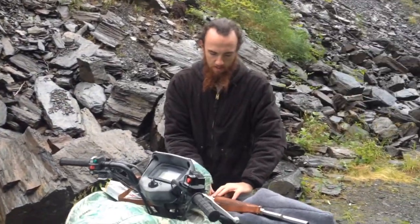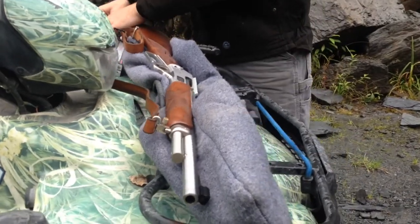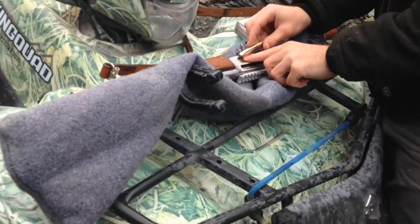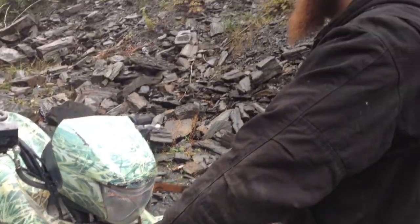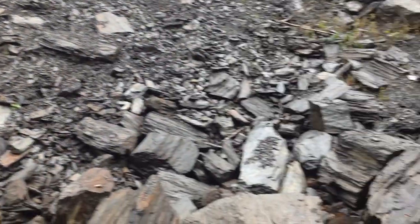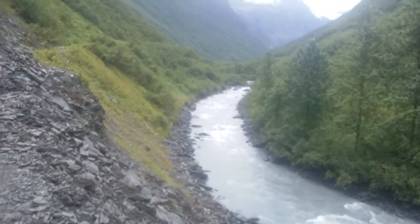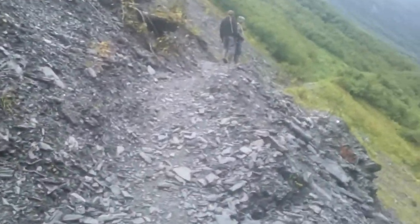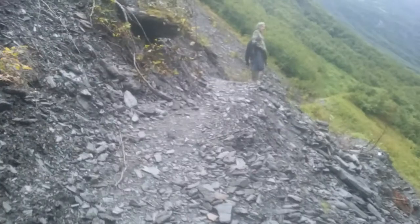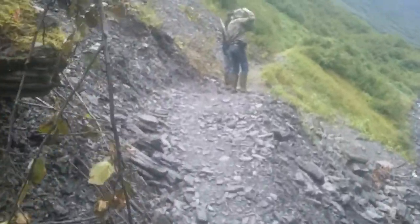So how long was that? 6 miles that we just drove? Seven? Yeah. Here's the footpath. And my good camera battery died, so we'll see how this one works out.